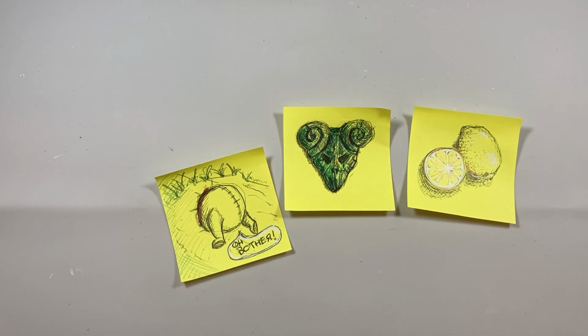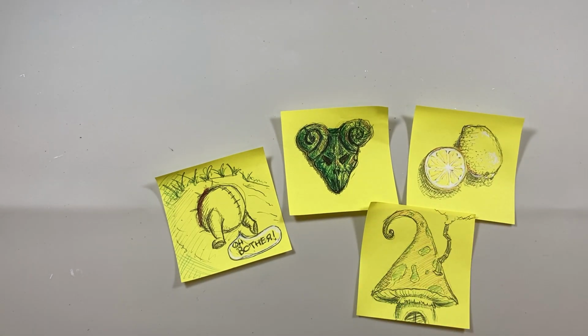Then we had roof. This was actually the day of the fire at my work, which is why my voice is a little rough. So this was done the day after, on day 14. But here is day 13's roof, little roof of a mushroom house.